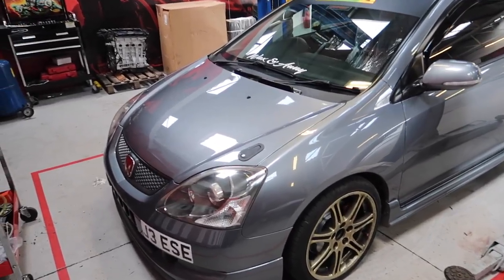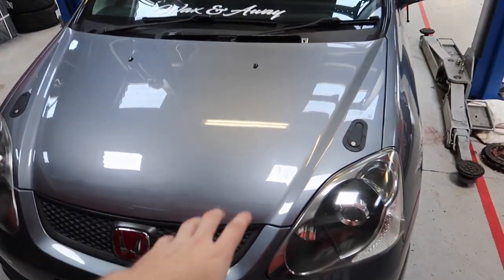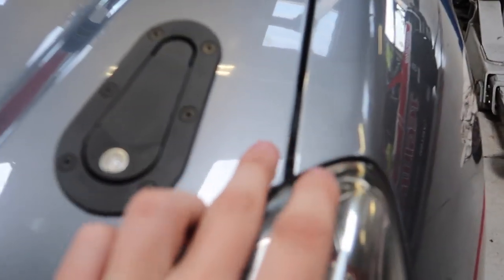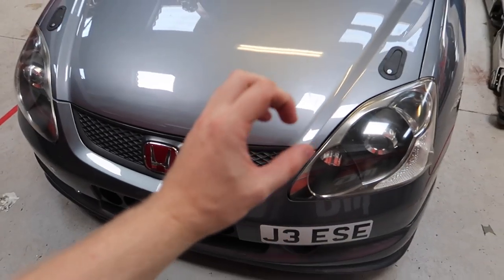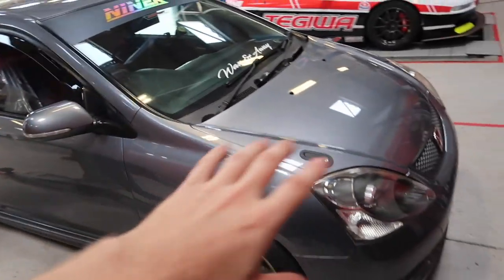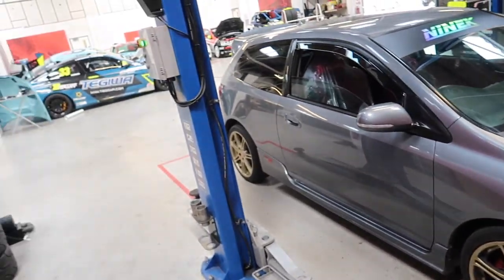Let's go see how Dave's doing. She's all done. Cashers are done. Oh, I love the way it makes the bonnet sit so flush. Like, it's literally really flush. Because the one thing about EP3s, the bonnets have got a tiny little space, but everything's really flush now. They look amazing. Really happy with them. He's done the valve clearances. Everything's fine. All sorted. Perfect.